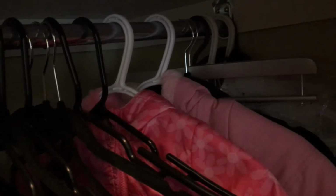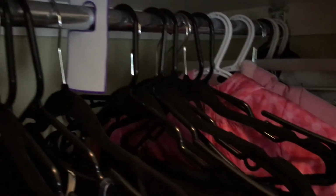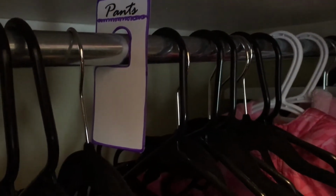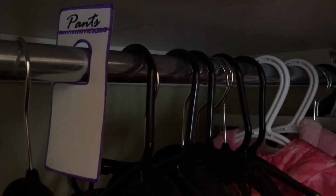But these are just things for my daughter that I have stored here. So these aren't normally here, and they're not going to be staying. But on this rack, all I have is pants. And I'm going to make another label, and I think I'll separate casual versus dress so that I can have that organized.